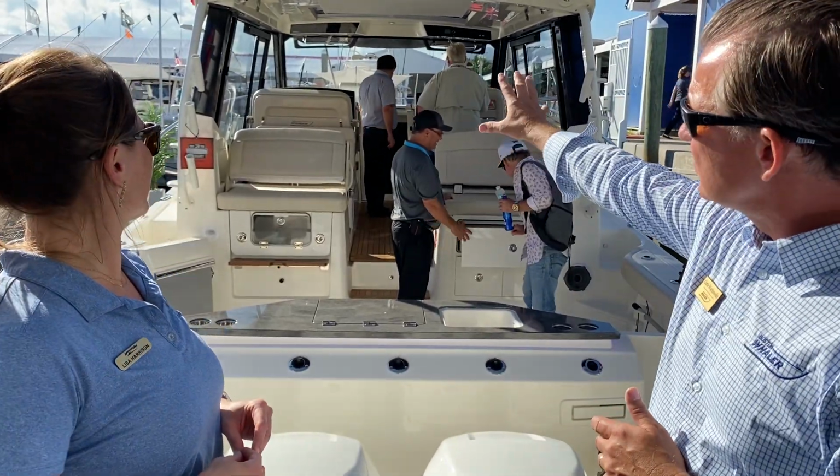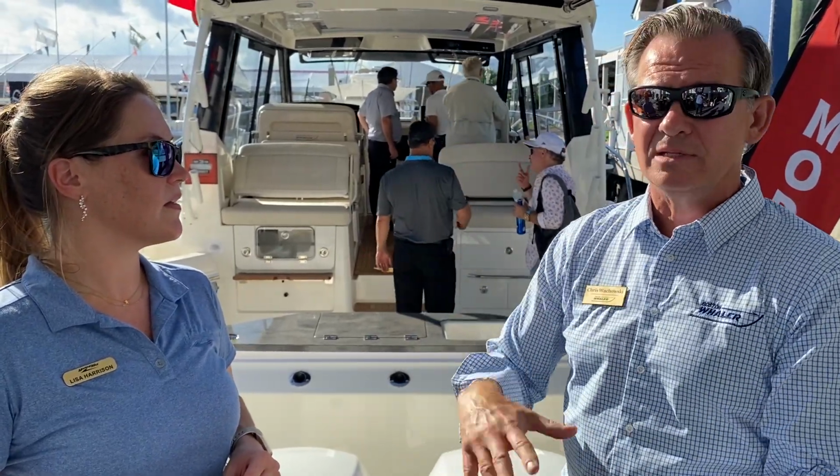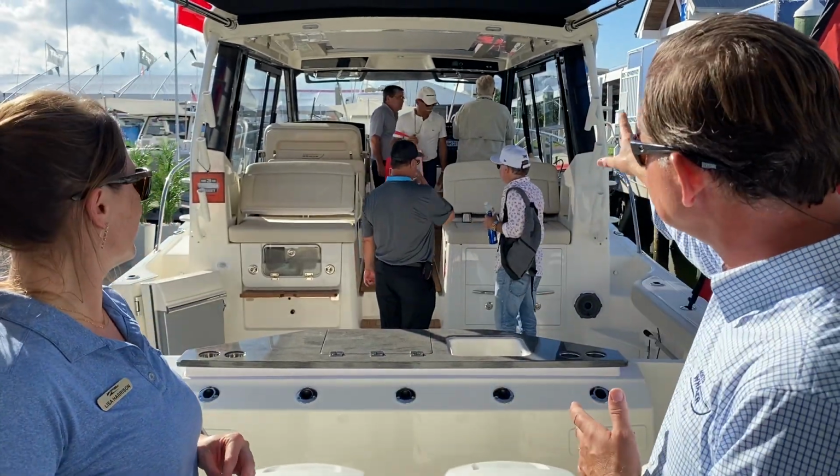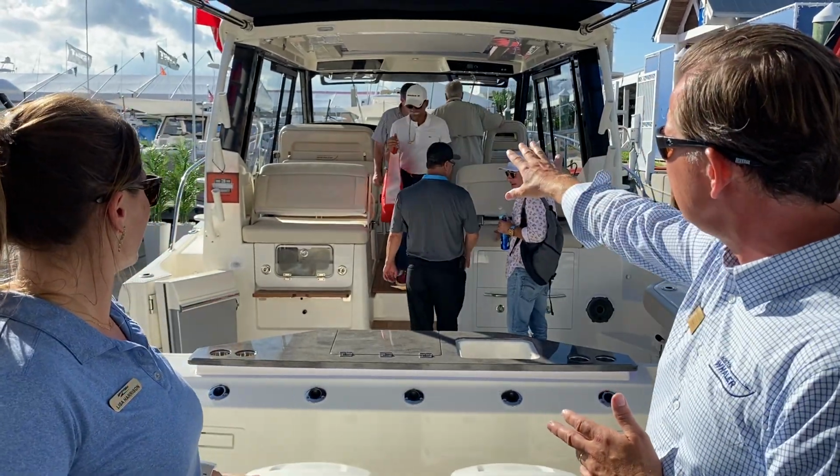Port side up there, there's this great seating area that converts into a giant lounge or a dinette. Forward helm seat, aft facing helm seat. It's one of those innovations that you really got to come down and check it out. On the starboard side, you got a nice wet bar, aft facing seating here on the mezzanine seating.